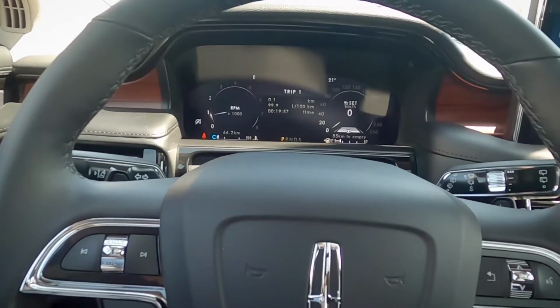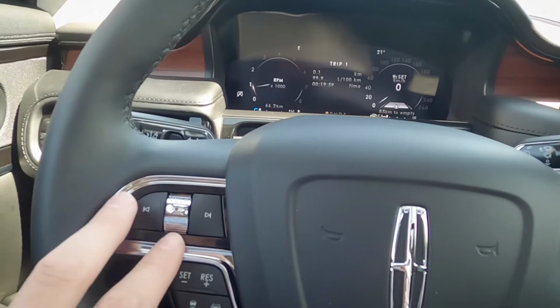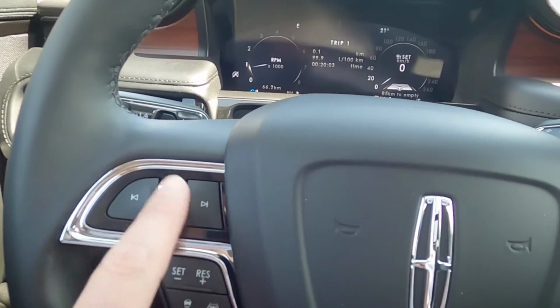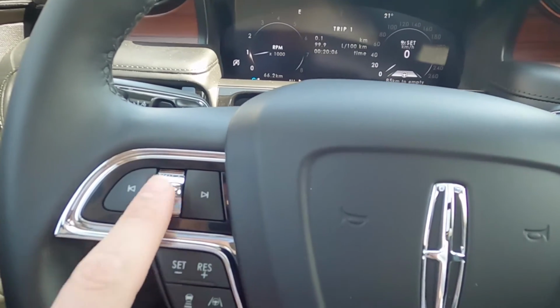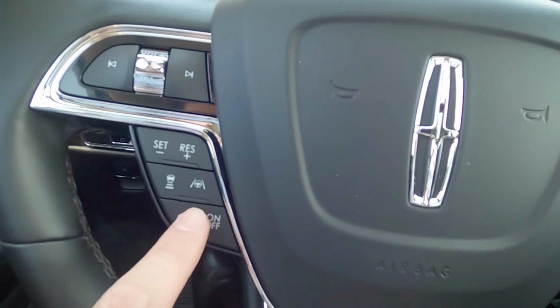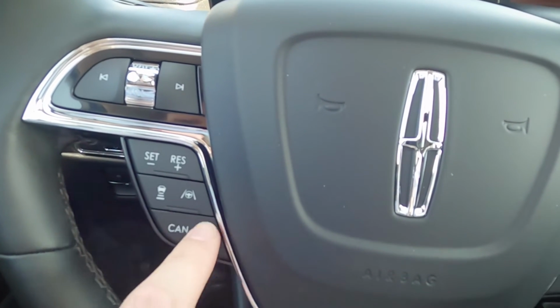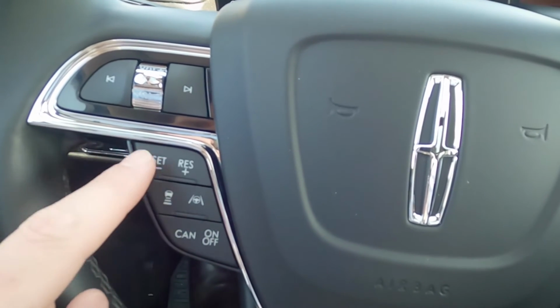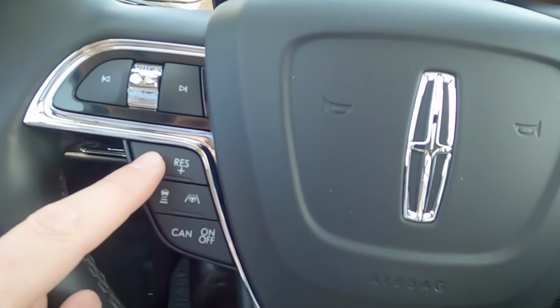All right, so first off, let's take a peek at the steering wheel. So starting off, the buttons along the top-hand side there, so we've got the ability to change radio stations or songs. We can increase or decrease our volume, or push this button in the middle in order to be able to mute. As we start to move down, we do have adaptive cruise control, so we can turn that system on or off easily. We've got the ability to toggle on our lane centering system.